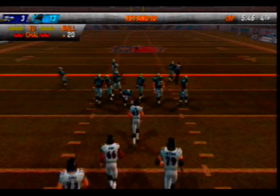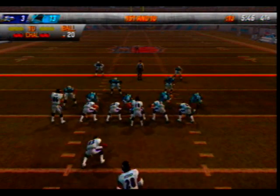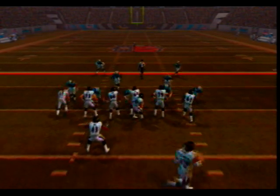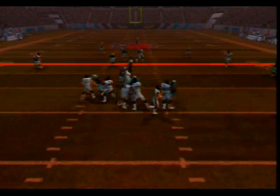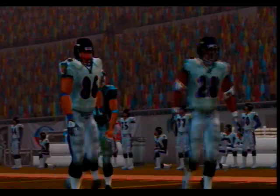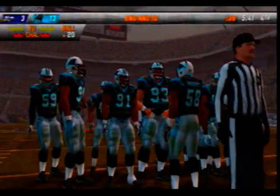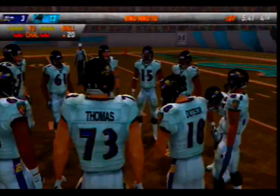First and 10. Ball. The Panthers with a four-man front. Pass play here on first down. Rolls right. Gets rid of it. He was tipped. I'll tell you, that was a tough one. When you're playing in these types of conditions, even the easy passes can be hard to hang on to.